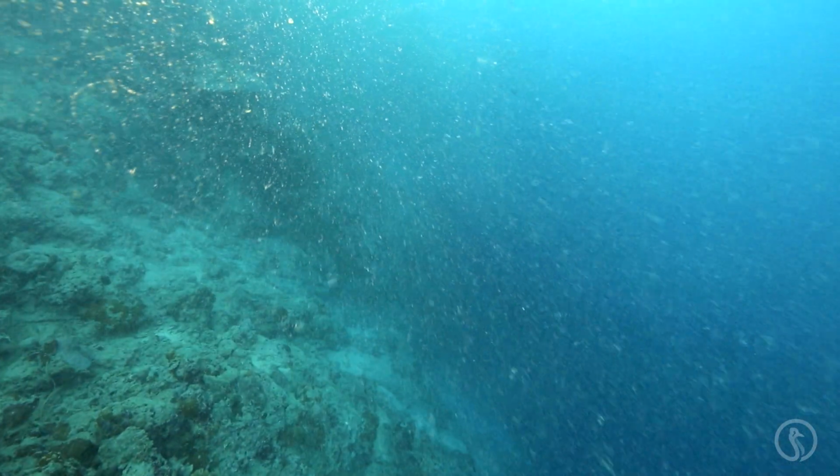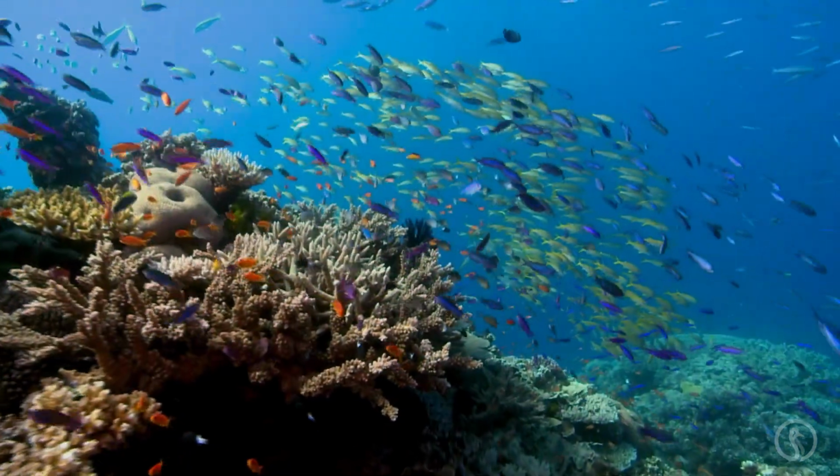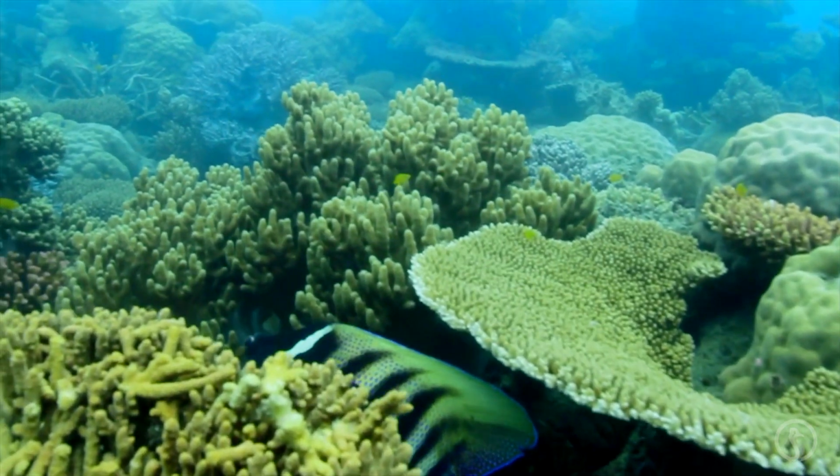All this geological upheaval deposits sediments into the sea, creating a perfect foundation for corals to grow, forming another of the world's wonders, the Great Barrier Reef.